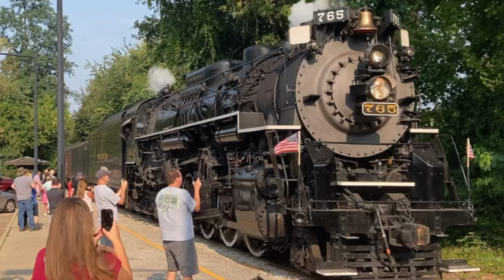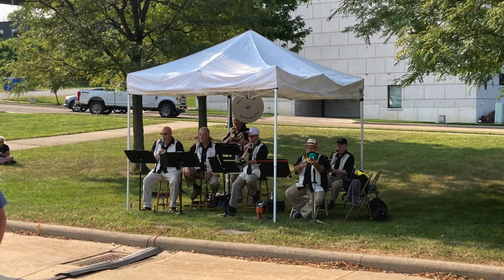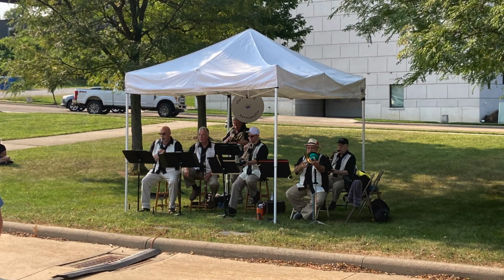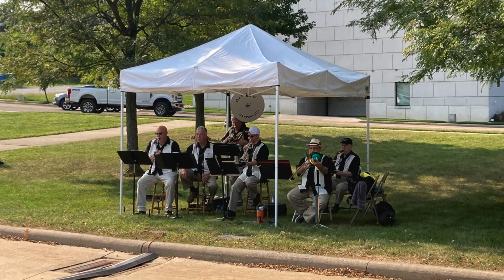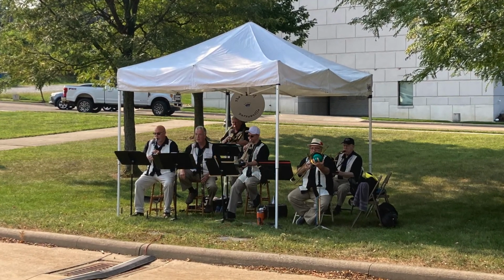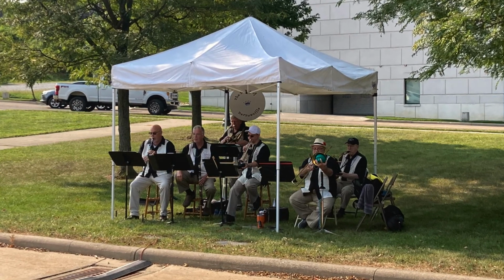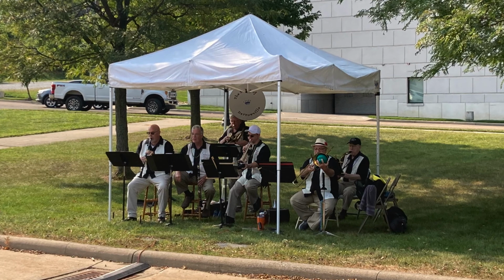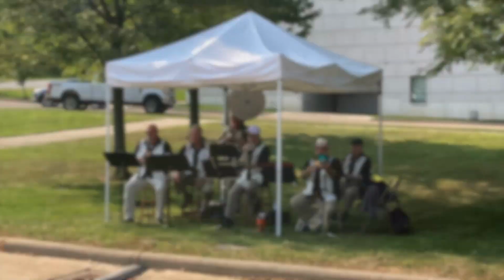After watching the train pull into the station, and after watching a local band play some 1920s-era music, we then boarded the train. The next following clips are going to include some live commentary. I typically don't do this when I'm out rail fanning, but I'm pretty sure if you just watch the landscape from the train, it's going to be very boring without me talking, so let's go ahead and board the train, shall we?